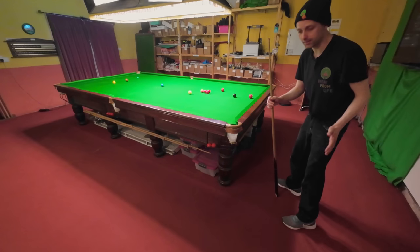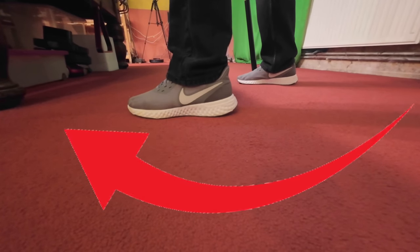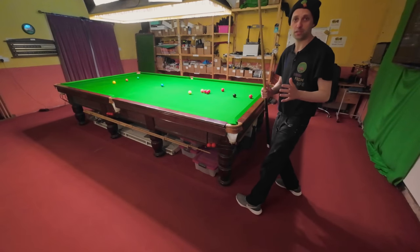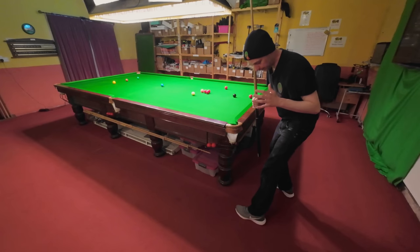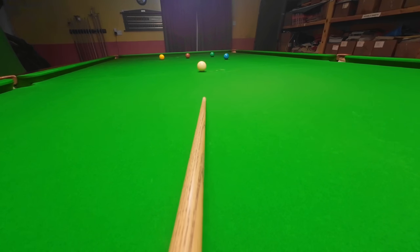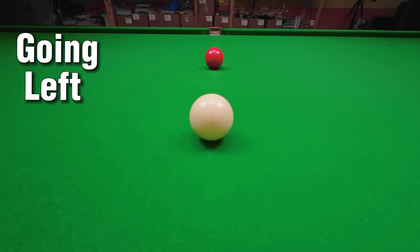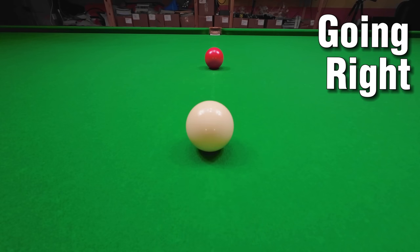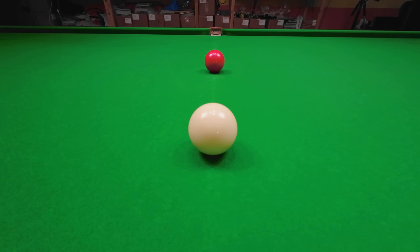Because I'm right-handed, this is my left foot, and the more I move it forward, the more I rotate around clockwise, and this encourages me to play shots further to the left-hand side. And because I wasn't keeping this foot in the same position, I was struggling to be consistent. I'm still not getting this right every single time, so if I'm continually missing shots to the left-hand side, then I'm pulling my foot back a little bit, and if I'm continually missing shots to the right-hand side, then I'm pushing it forward a little bit.